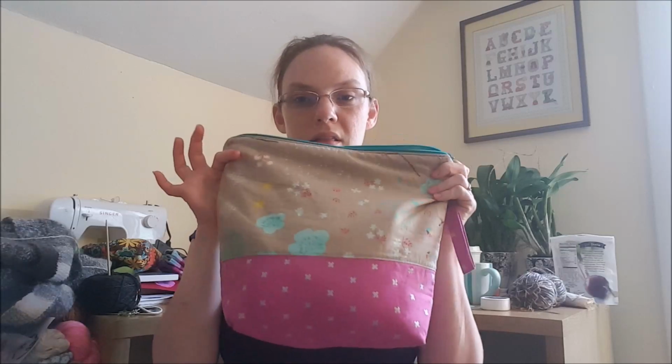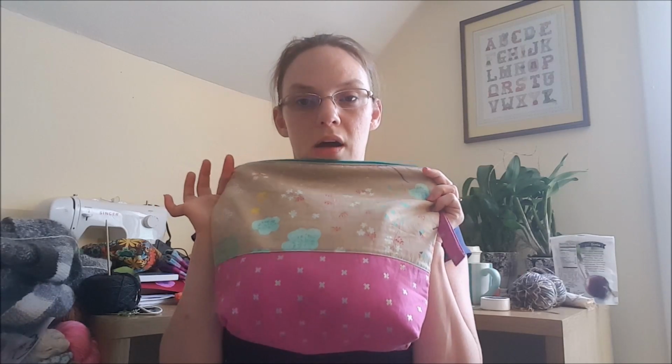Okay, and that is in my lovely bag made for me by Coddington on Ravelry and Instagram. On Instagram, she's Coddington Autumn. But thank you, Autumn. I use it all the time.